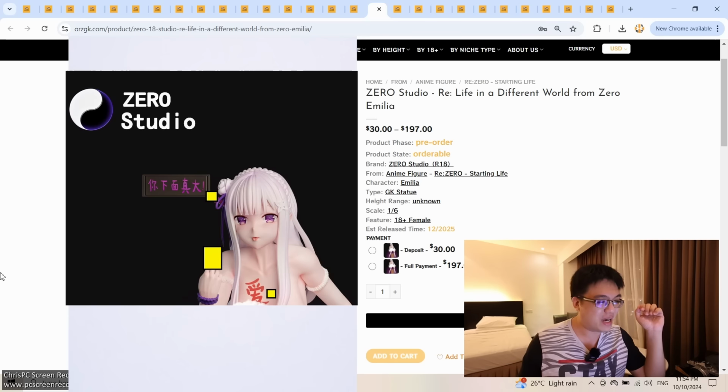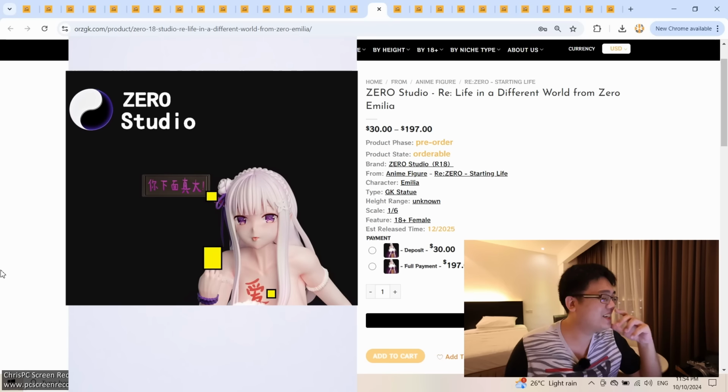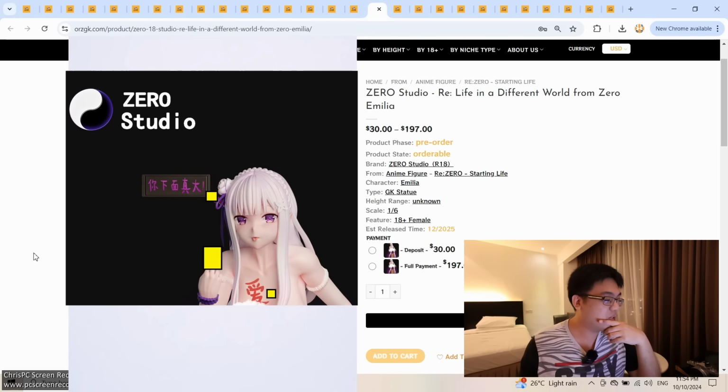Zero Studio, we have Emilia for $197, which I can't recommend. I mean, this is for those of you who are horny for Emilia. Like, she's pointing a middle finger, and she is undressed. And that chat bubble next to her head right there, you're down there very big, literally. So, cultured anime figure, right? For those of you who simp Emilia, obviously, not the kind of stuff I would buy, yeah.